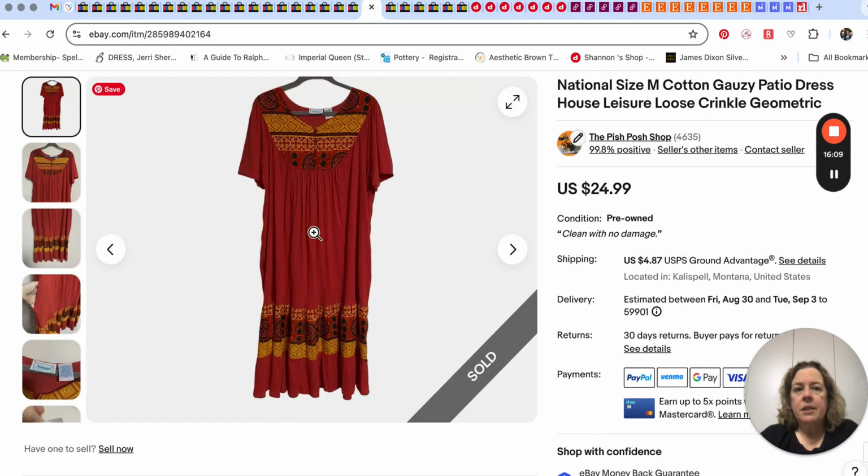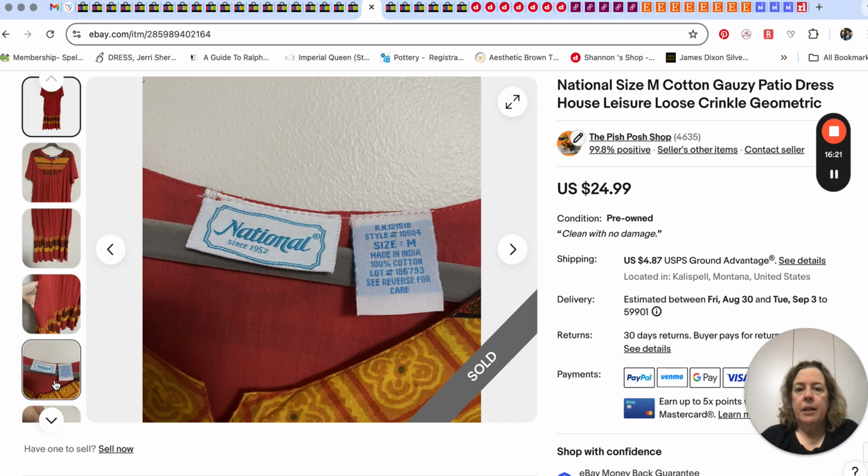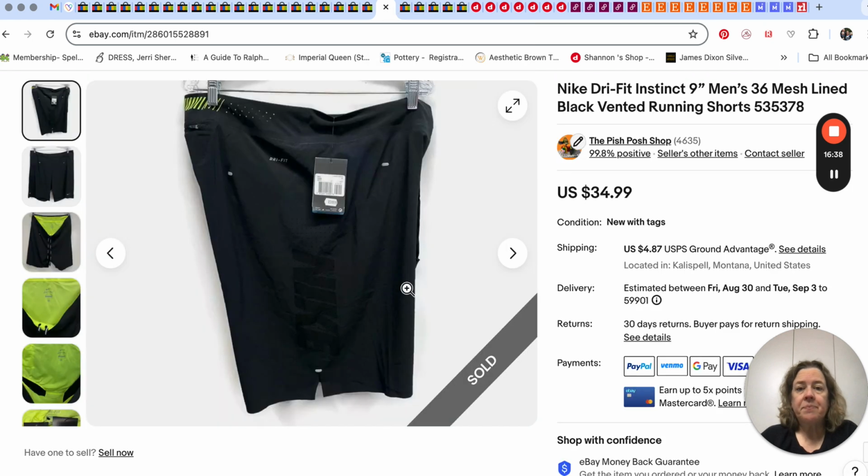And then this dress, I like picking up dresses like this, like a patio dress. This one was crinkle. The brand is just National, but this thing sold super fast. So it was just a cotton dress, but a very loose fit and everything like that. $24.99. I kept the price just kind of average, hoping to move it pretty quickly, and that's what worked.